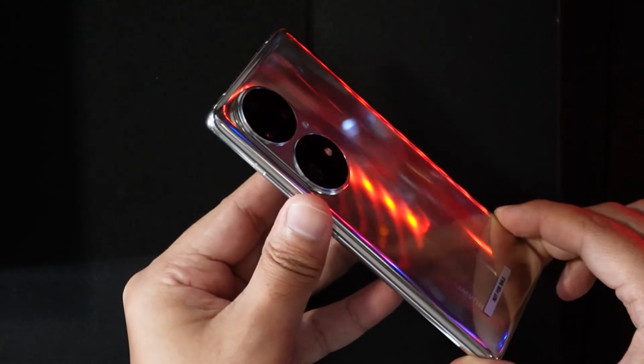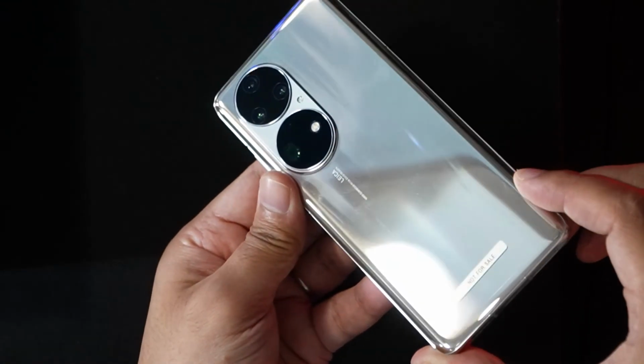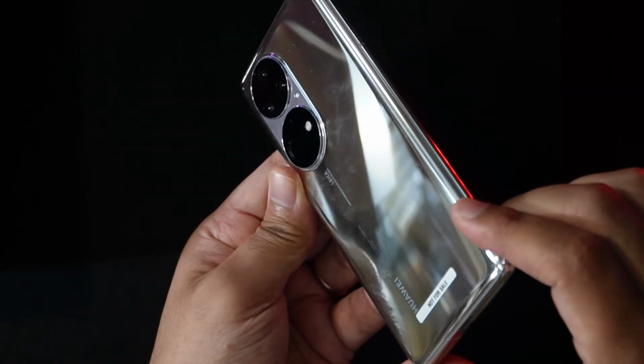So those are the 4 things that you need to take note of before purchasing the P50 Pro or any Huawei phone in the future. The last one, the one that we just talked about, is the heaviest consideration of them all. And if you're okay with that, then it's good. The App Gallery, yes, they do have the apps that you probably might want.